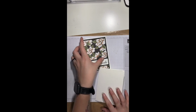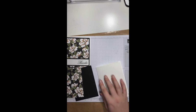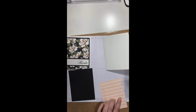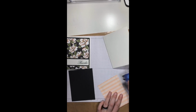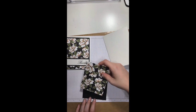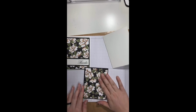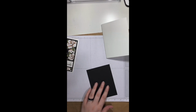This card is super simple, just uses some DSP. I'm very sad that this DSP is going away. I really am, because I really enjoyed the Magnolia Lane DSP. It was super pretty, super subtle. I love the flowers. But it's leaving us. It's leaving us.